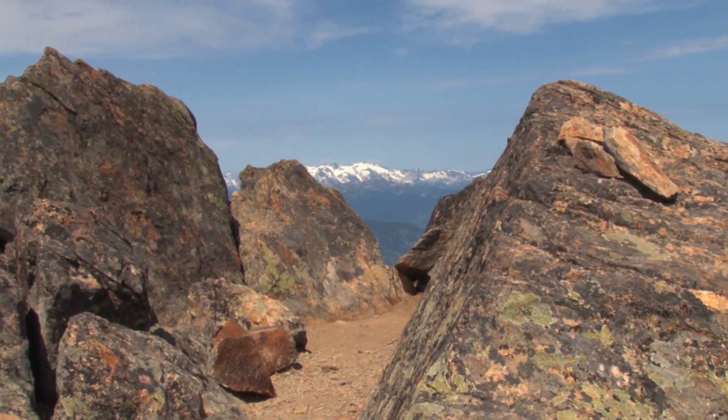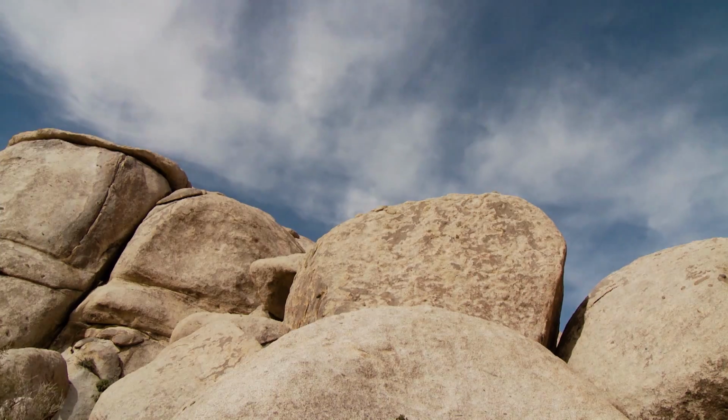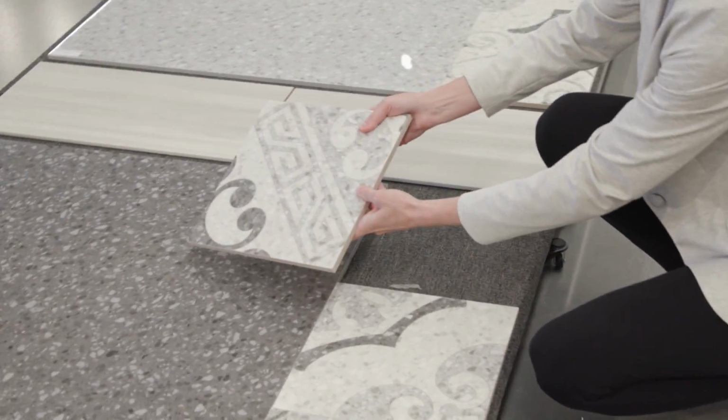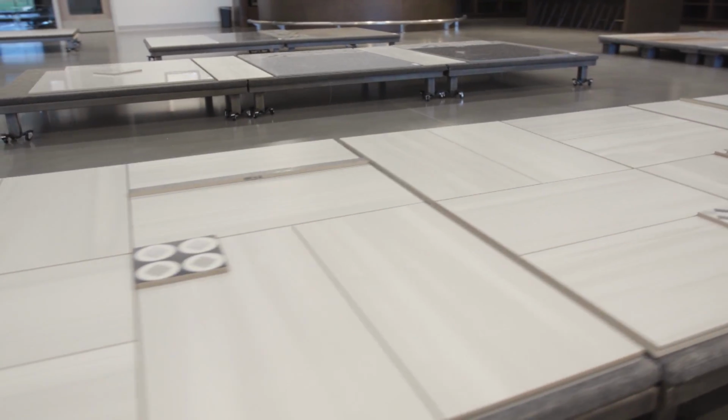We create the designs ourselves and from the natural inspirations. Porcelain doesn't occur naturally in nature. It has to be created using materials like clay, bone ash, glass, and feldspar.